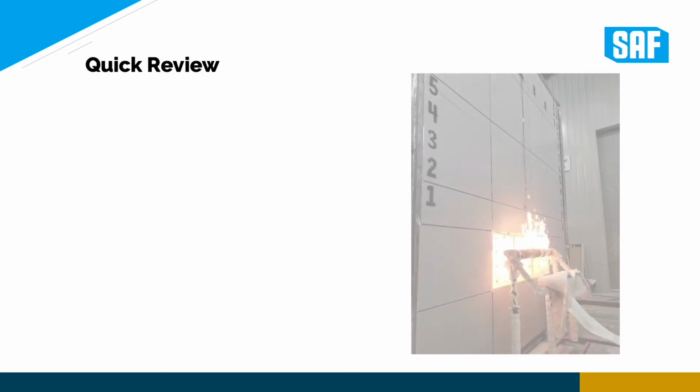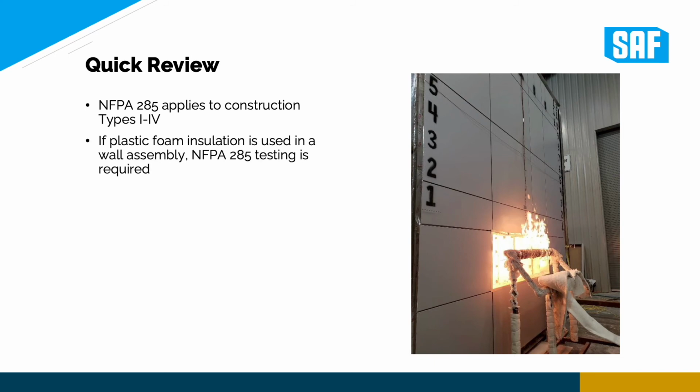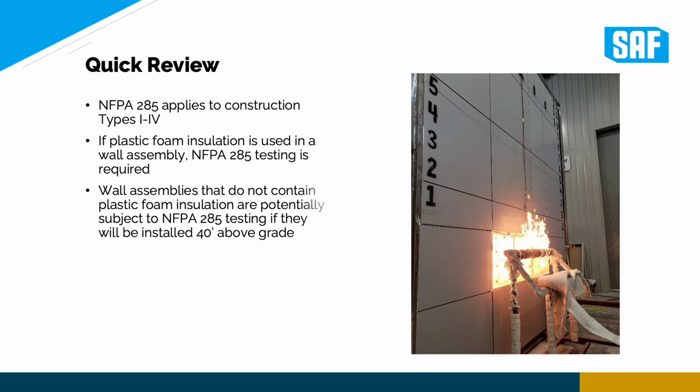Let's recap key points of what we just learned. NFPA 285 applies to construction types 1, 2, 3, and 4. If foam plastic insulation is included in a wall assembly, NFPA 285 testing and compliance is required. Wall assemblies that do not contain plastic foam insulation are potentially subject to NFPA 285 testing if they will be installed greater than 40 feet above grade. And if anything in an NFPA 285 compliant assembly changes, then retesting of that assembly is required.